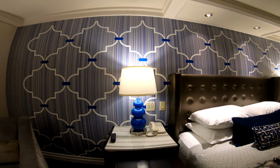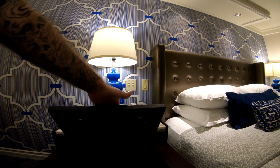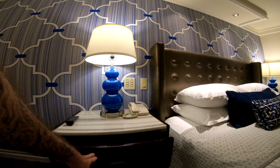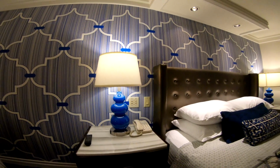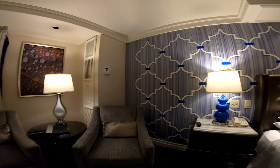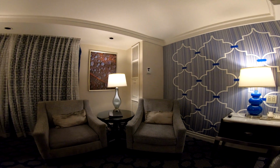So she is right. She did find the safe. It is right here within this part of the bed. I guess my side of the bed. I always sleep on the left. She always sleeps on the right. Anyway, nice little seating area here. Can't complain.